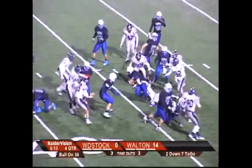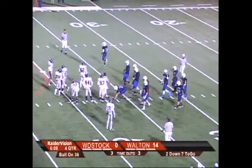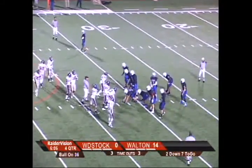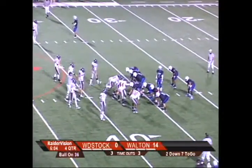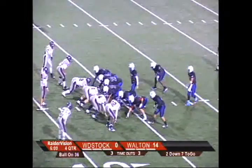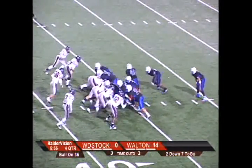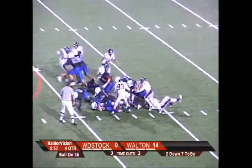Now, I know Tanner Scogan is an outstanding football player, an outstanding running back for this Woodstock Wolverines team, but that ball was not very well thrown. The Raiders will take it, though. 2nd down and 7. And they'll send Justin Brooks in motion and hand it off to Vorster once again.